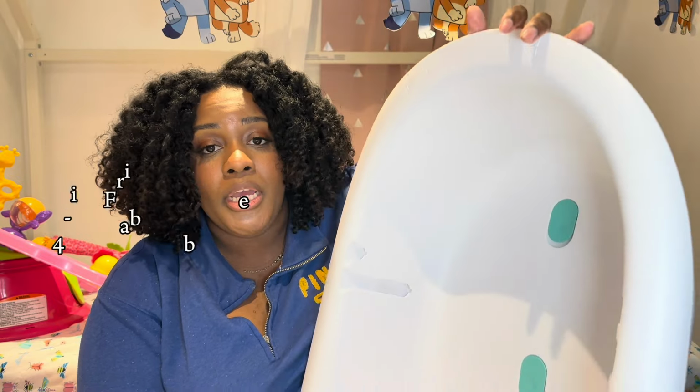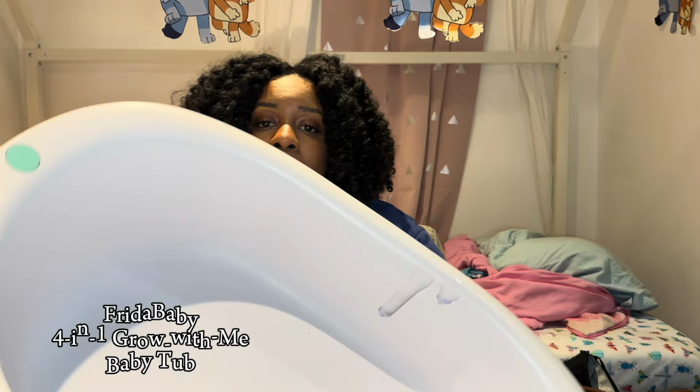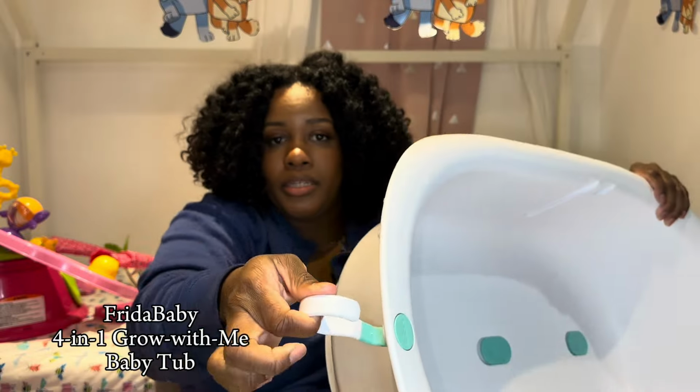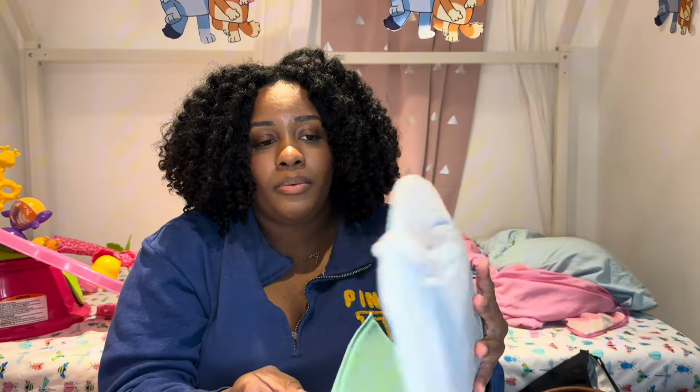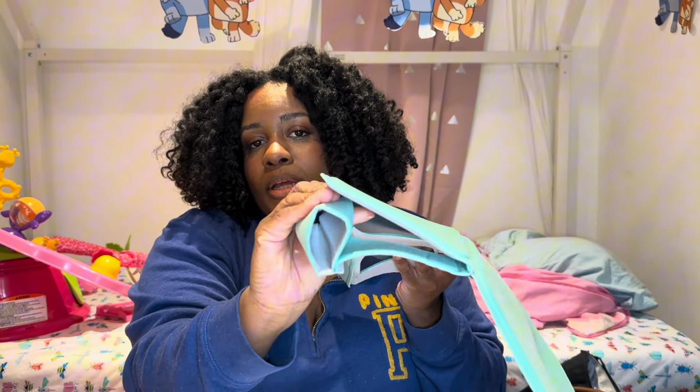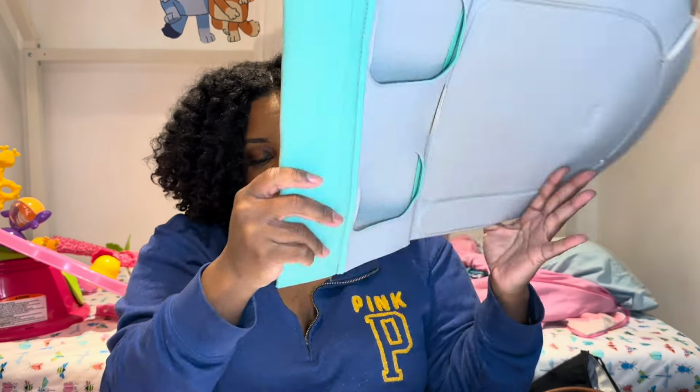It was just easier. So this is the Frida Baby tub. This is what it looks like without the pieces in it. And then it also has a hook. It comes with this insert, and you could take it out and wash it. I don't know what I did with the piece that goes in right here. It goes right there in that hole, the plastic piece to put it in here.